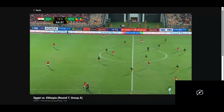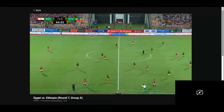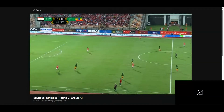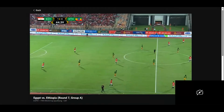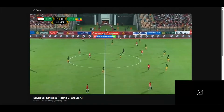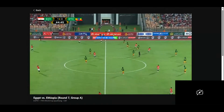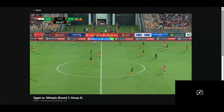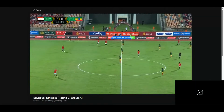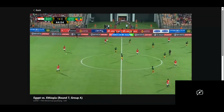I think the Pharaohs would be pretty happy just to get to half-time at 1-0 now. I'm sure they'd love a second goal, but they can maybe wait for the second half now. Maybe make a couple of tactical adjustments. They've looked a little bit unbalanced, Egypt, so far. Really waiting for some of their star players to spark into life.